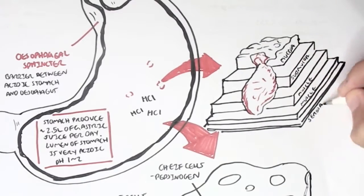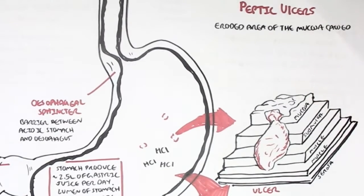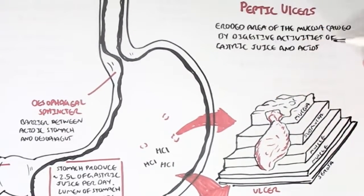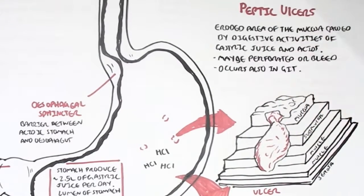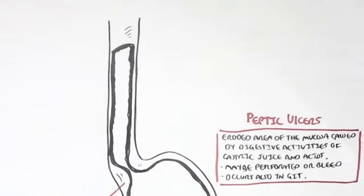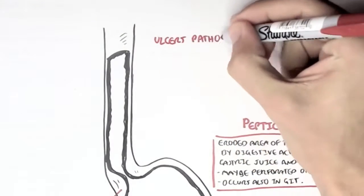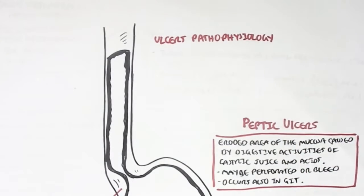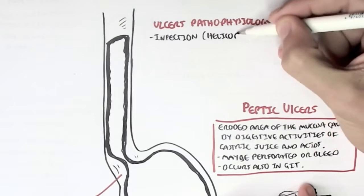Peptic ulcers are eroded areas of the mucosa caused by digestive juices and acid, which may be perforated or bleed. Peptic ulcers are particularly in the stomach, but ulcers can also occur anywhere along the gastrointestinal tract, including the duodenum. The pathophysiology of peptic ulcers is straightforward. If there is an infection by bacteria such as Helicobacter pylori, this can cause peptic ulcers.